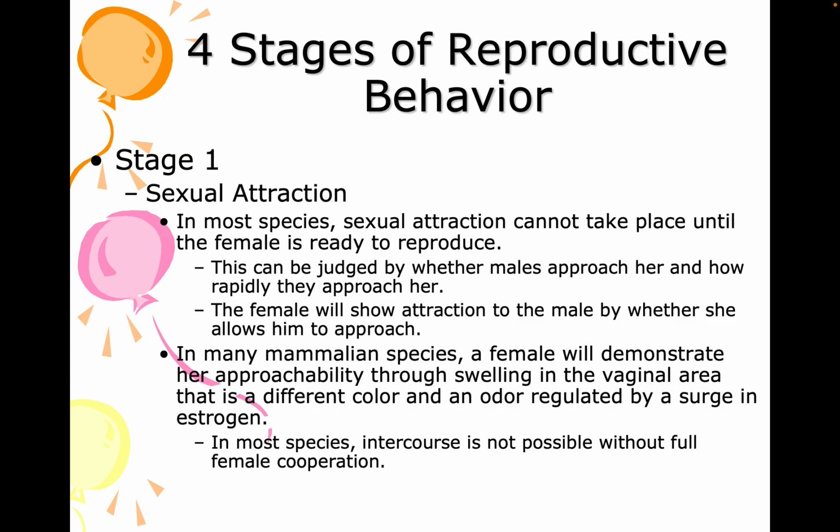In many mammalian species, a female will demonstrate her approachability through swelling in the vaginal area that is a different color and an odor regulated by a surge in estrogen. And of course, these are the pheromones that she's putting off and attracting males to approach her. If you've ever been around cats or dogs, they'll come from miles away, which is kind of amazing if you think about it.